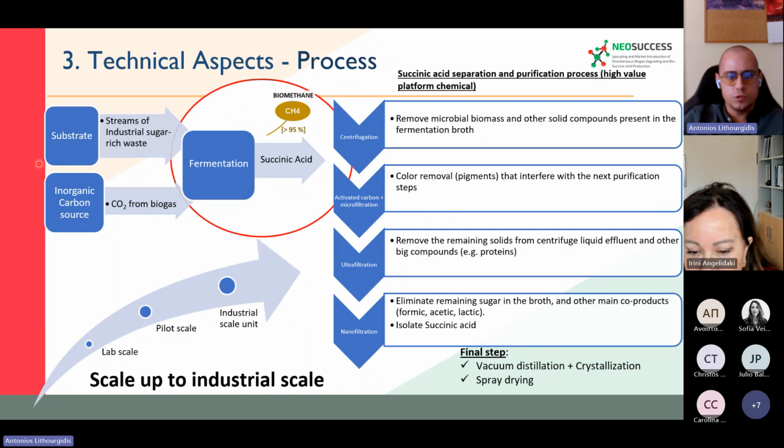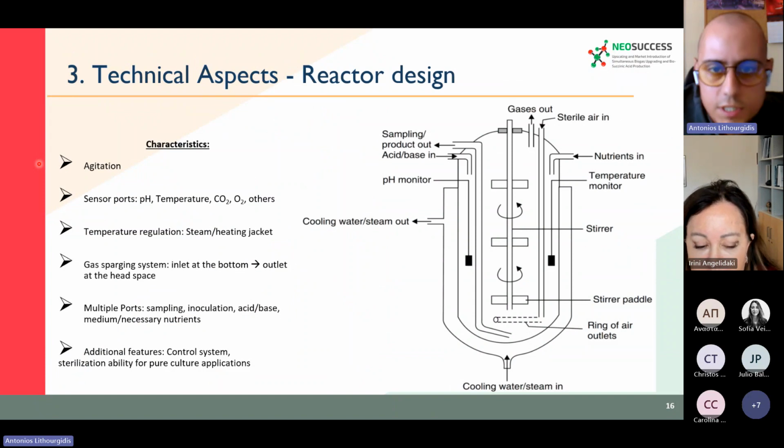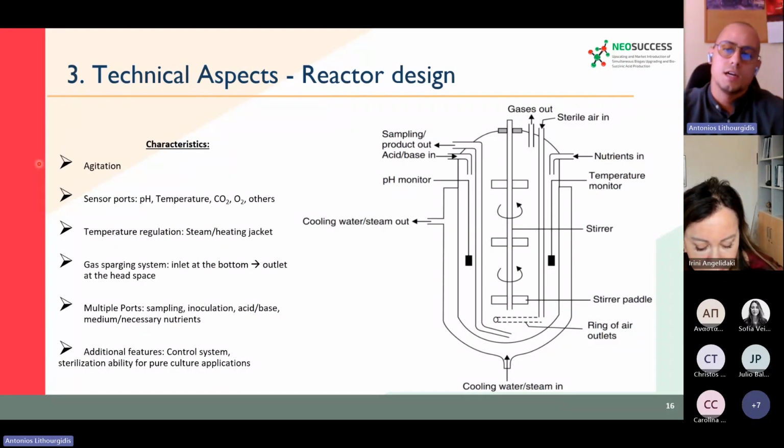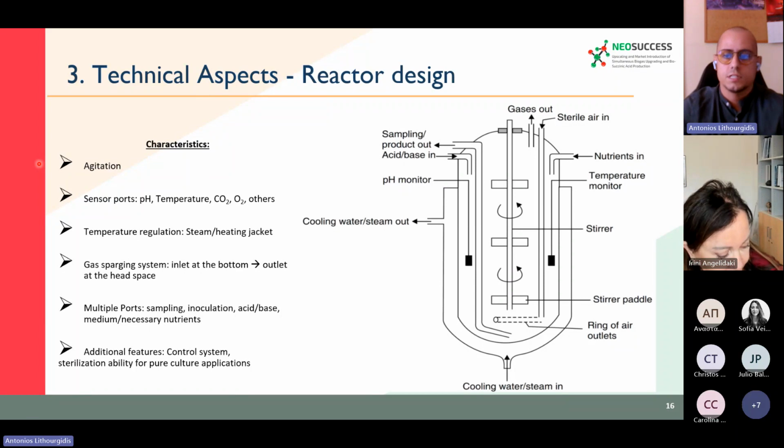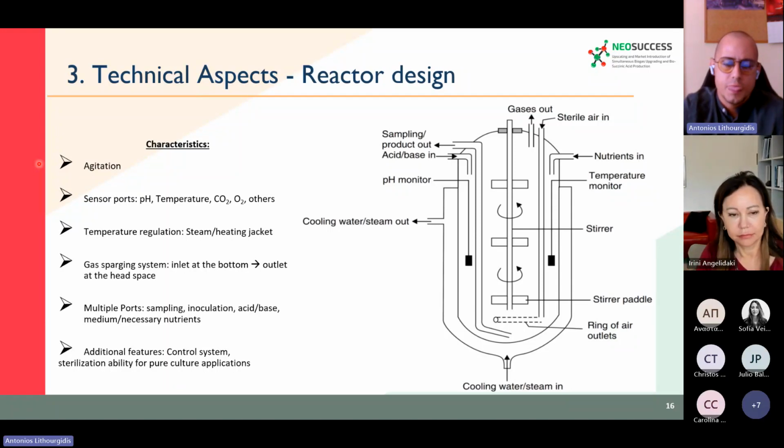Okay, now let's focus in the next slides on the fermentation part and on the biomethane and the succinic acid production. For those that have not ever seen a reactor design, here I present you a general concept of the reactor design for a fermentation. It doesn't matter the scale, usually the logic is the same. And here are its characteristics. Here we have the agitation, of course. We have multiple sensor ports to monitor our process like pH, temperature, carbon dioxide, oxygen, and others.